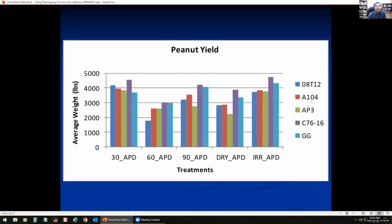Two were provided by Dr. Corley Holbrook, the C7616 and A104, that he thought had the capacity for drought tolerance. We added Georgia Green because we saw that there was a little bit of a different mechanism.